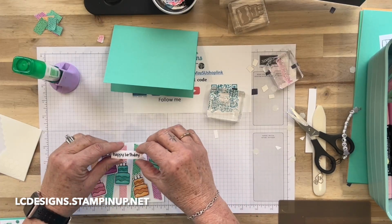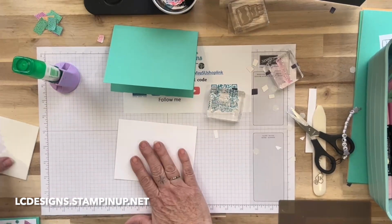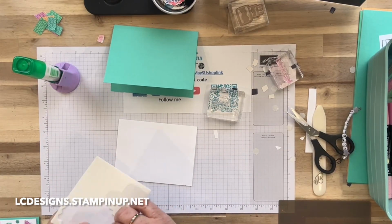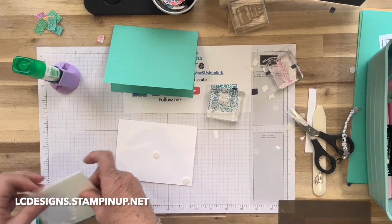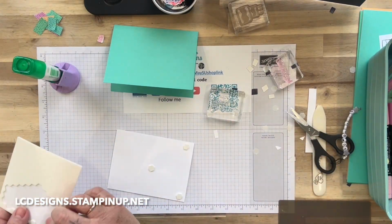This is going to be a puffy card. We'll put our happy birthday there. And now we're going to add dimensionals to the back. So then we can add it to our card front, our card base.